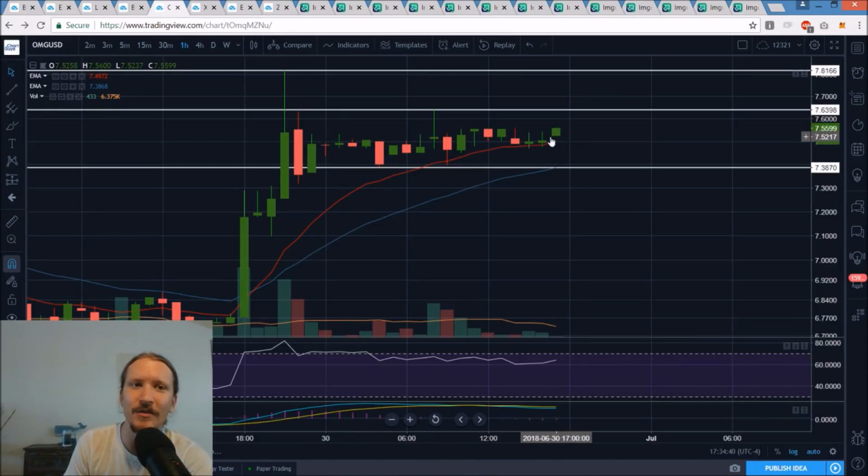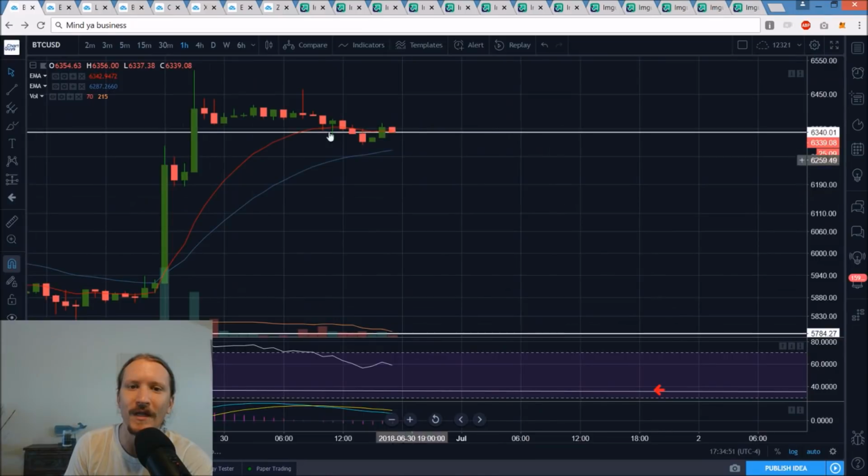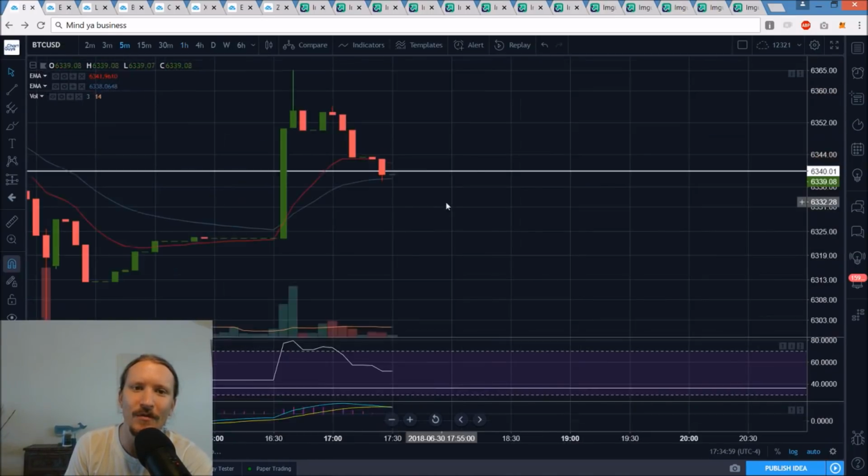You can see that none of the three names that we just looked at look this strong on the hourly time frame, still in continuation mode, holding exponential support and looking up towards resistance, whereas Bitcoin on the hourly lost exponential support and has a bit of work to do to make its way back towards some of the resistance levels. And here was an attempt. Let's look at this attempt on Bitcoin real quick.